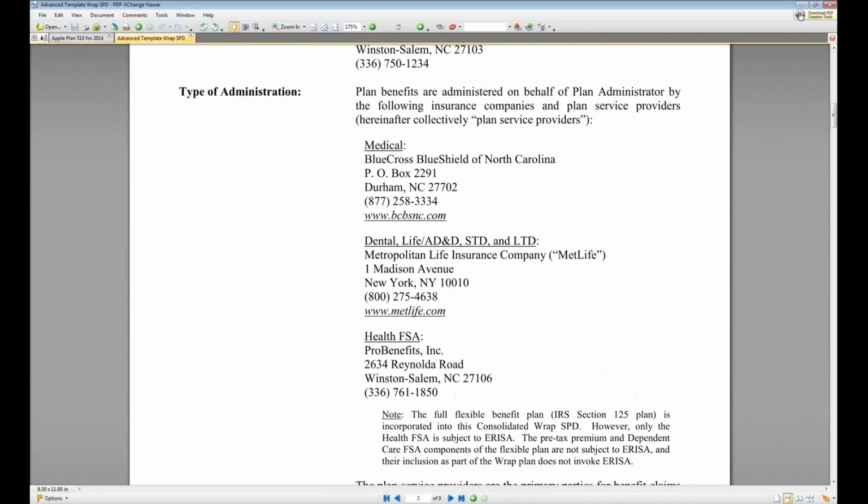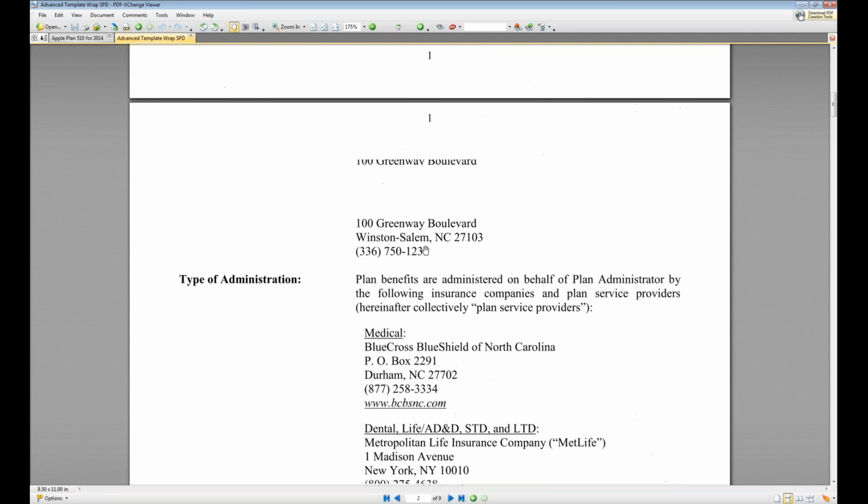So the benefits are listed, and importantly, this is only a 9-page document. This is not a 100-page legal document full of legalese. This is a very simple document written in straightforward terms to stand on top of the insurance booklet. So this document incorporates the insurance booklets of Blue Cross and MetLife, incorporates the SPD that ProBenefits has provided to Acme Inc., and for formal legal purposes pulls those documents together to be a single legal document, a single summary plan description.